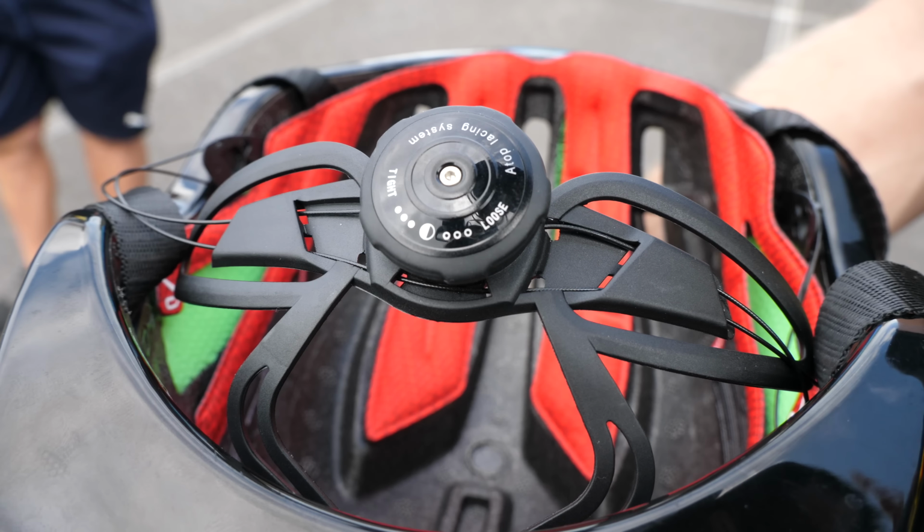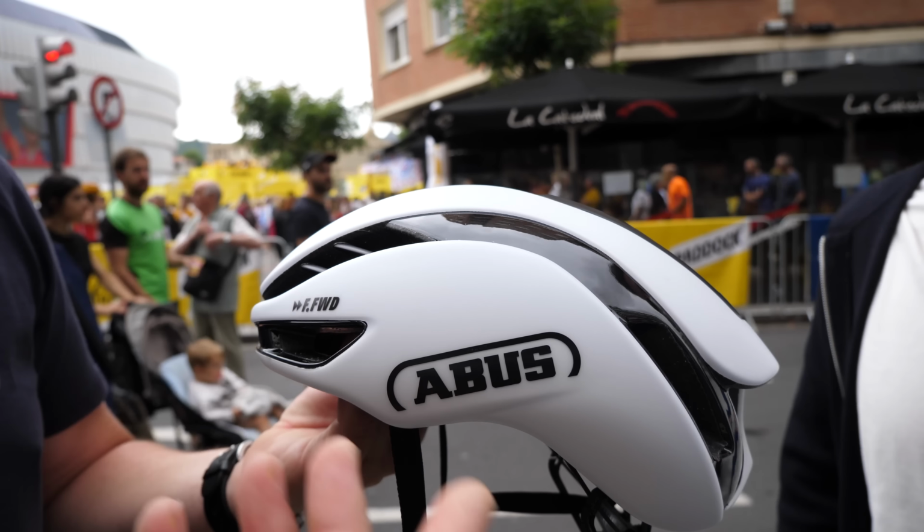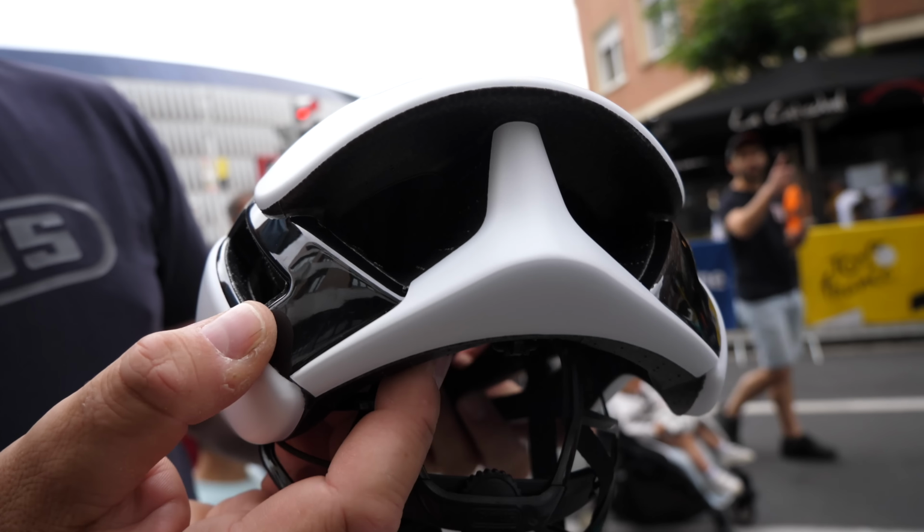They're not the only ones with a new helmet though. Abus have got the Movistar team rocking the new Game Changer 2. This was released just before the Tour rolled out of Bilbao. It looks very similar to the original one that was released, I think, about 6 years ago. But there are a few design tweaks.